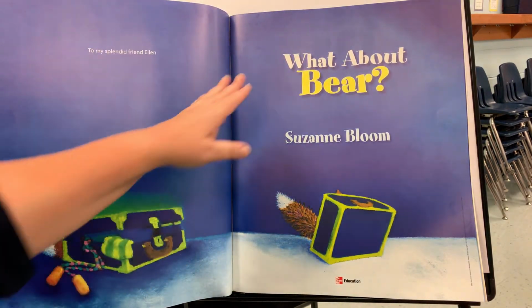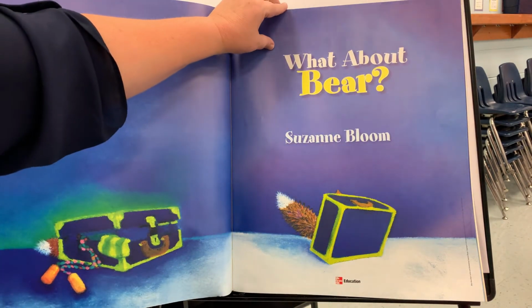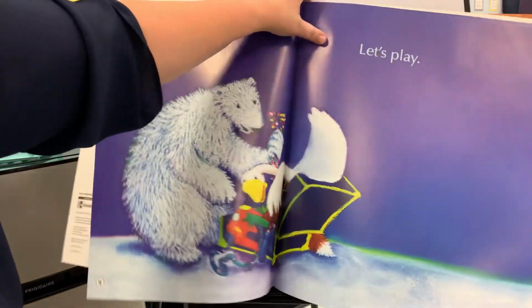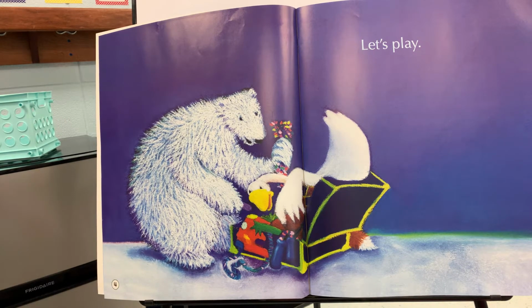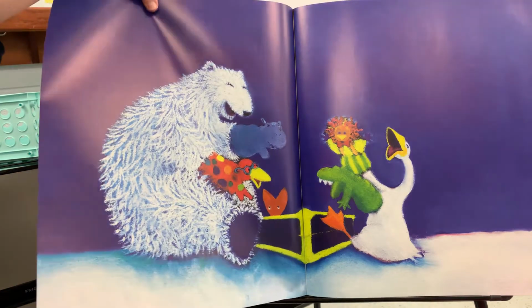And here's our little title page. It says again, What About Bear? With our question mark and the author, or the person that wrote the book. All right, let me see if I can get this centered in here so everyone can see it, because this book is huge. Okay, very simple. The words on this page say, let's play. Now, how do you know that he is going to play? Well, it looks like he has his friend there, Mr. Duck. And it looks like they're getting into a box, right? Looks like a box of goodies. Let's play. All right, so let's flip the page and see what happens.